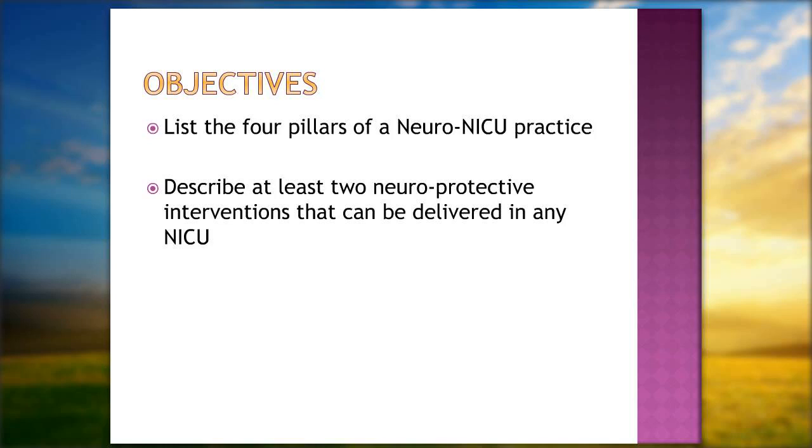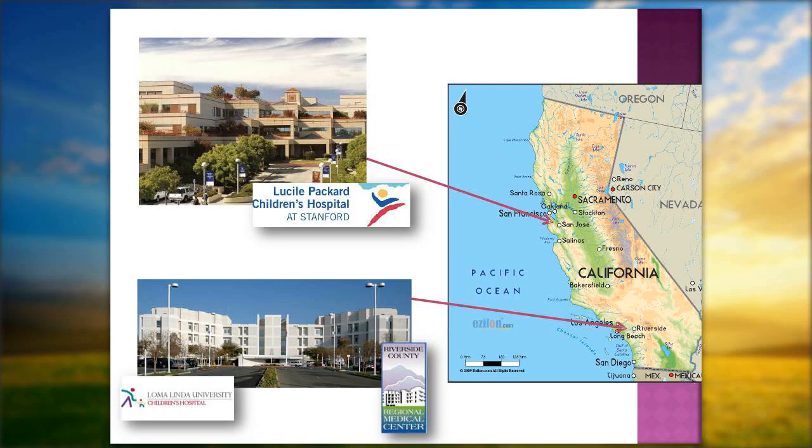The objectives for this morning are basically to list the 4 pillars of a neuro-NICU practice. These are things that will guide us as you're thinking about creating a neuro-NICU or incorporating more neuro-conscious care into your nursery. And then, of course, describing at least 2 neuroprotective interventions that we can really deliver in any nursery on any day.